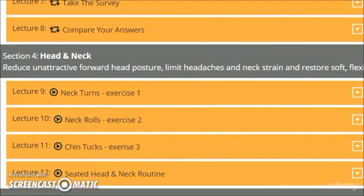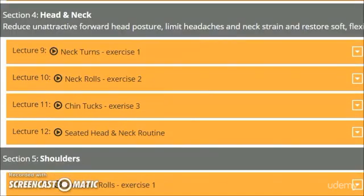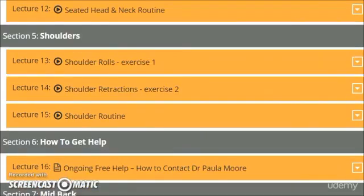But the main focus of the rest of the course is teaching you 5 different office exercise routines for each area of the body. Starting with the head and neck, made up of 3 exercises, moving down the body to the shoulders, and that routine has 2 exercises. You can see those here. A little reminder how you can get help from me.